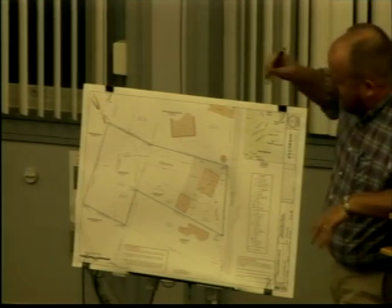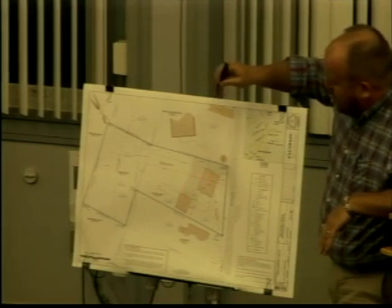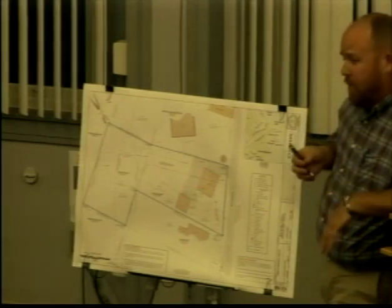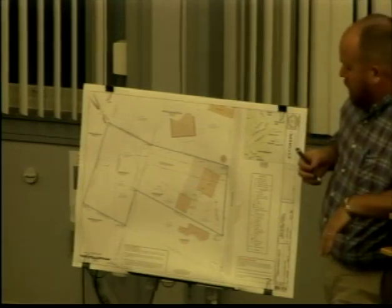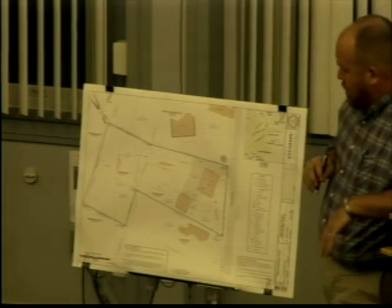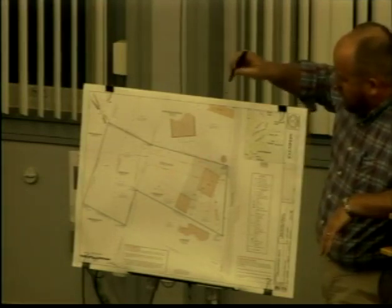So we started laying out the proposed addition off this gable end. Gave them pretty much what they were looking for, a lot of iterations back and forth, and came up with a solid site plan. Elevations that they were happy with. Knowing that we would have to come for a variance for this setback.